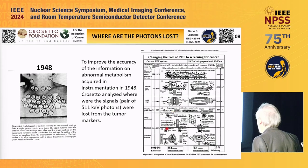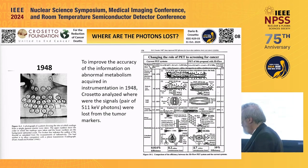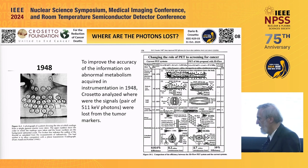But the bottleneck was the electronic. The electronic was not efficient to detect all these photons, that is particle. And my experience in particle physics for 20 years, and the invention of the 3D flow, that is what comes into play, okay?